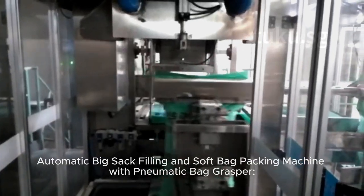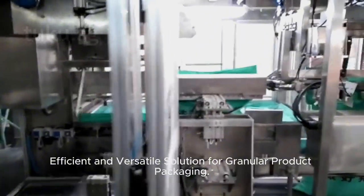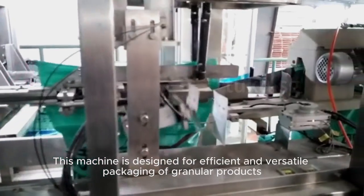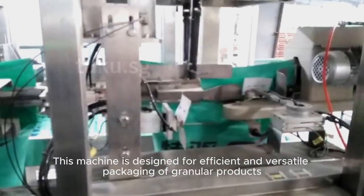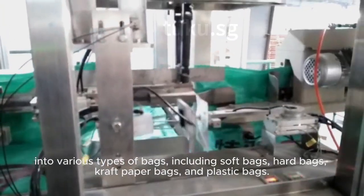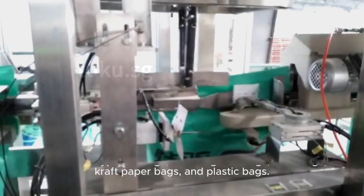Automatic big sack filling and soft bag packing machine with pneumatic bag grasper. Efficient and versatile solution for granular product packaging. This machine is designed for efficient and versatile packaging of granular products into various types of bags, including soft bags, hard bags, craft paper bags, and plastic bags.